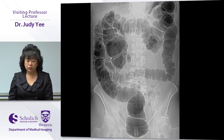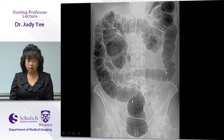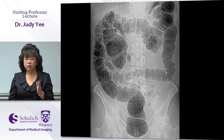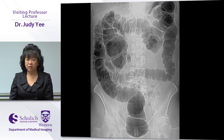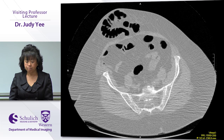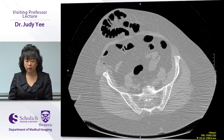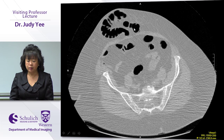You want to use your scout also to get a lay of the land. This just happened to be a very complex colon, where here's the sigmoid, it comes all the way up into the right upper quadrant, then it comes back down, across over, up the descending, here's the transverse, here's the right colon, here's the cecal tip. So your cecum and ascending colon is actually medial to your sigmoid. Imagine how difficult this colonoscopy would be. Also, here's a patient with a ventral hernia containing a fair amount of the colon, and they were not able to complete the colonoscopy.